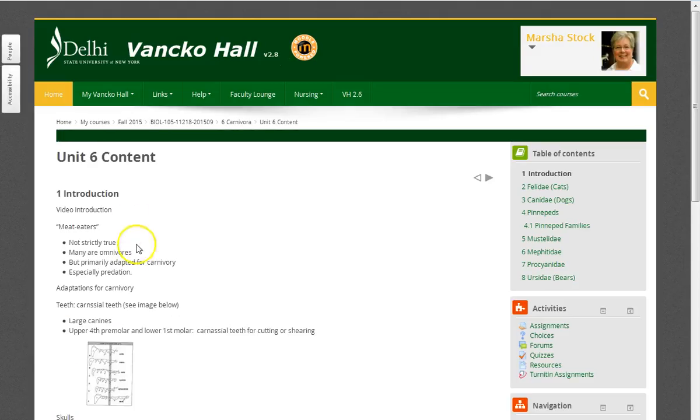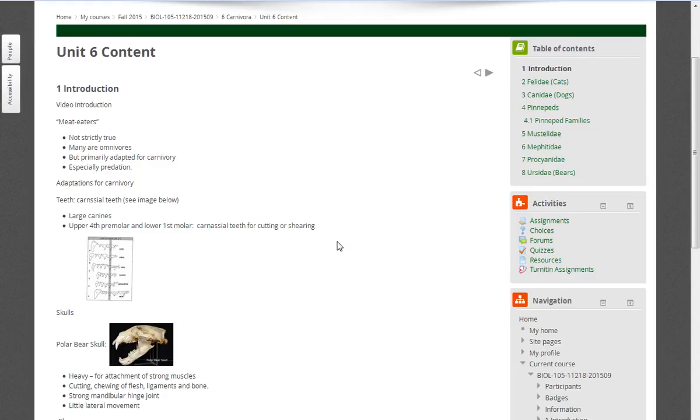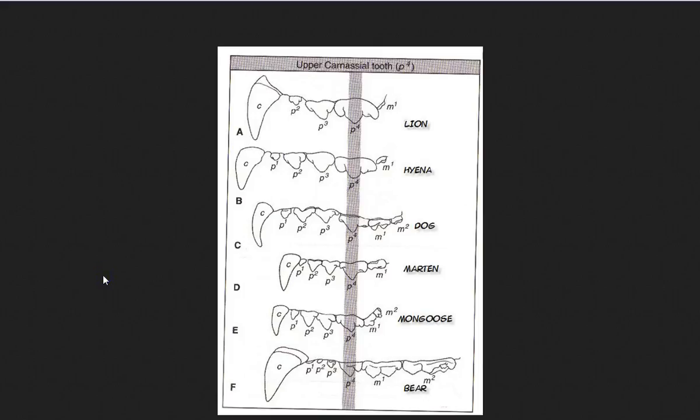In the content, this is where this video introduction will go. I have also the outline for this introduction, and I'm not going to go through the whole outline because you certainly can do that. These are so-called meat eaters, but they are not strictly meat eaters. Many of them also will eat berries, plants, other things. But they are primarily adapted for carnivory, including what are called carnassial teeth, I think that's how you pronounce it, which are these essentially premolars.